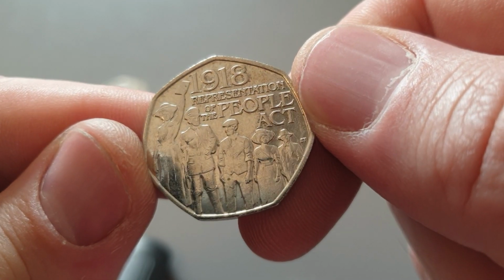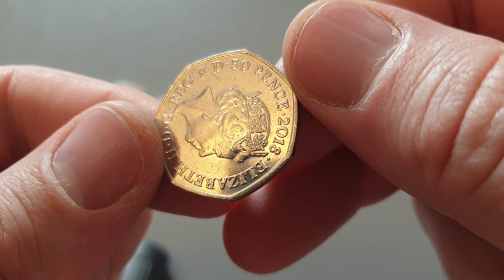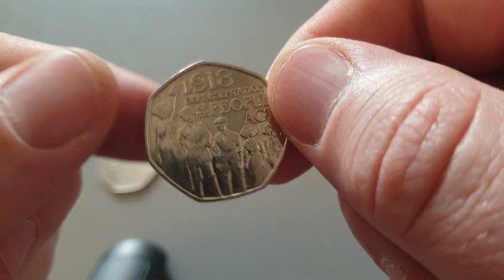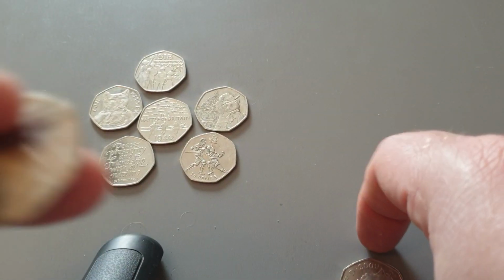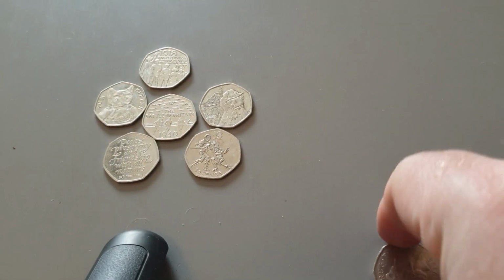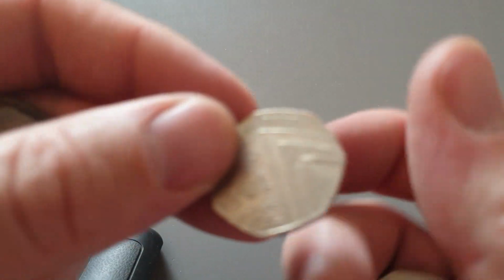It's a really cool little design. So people going to vote. That is 2018, to recognise the centenary. We dropped a couple here, which was a nothing. I can't pick them up. And that one as well is nothing.